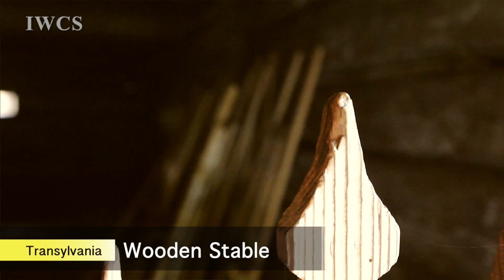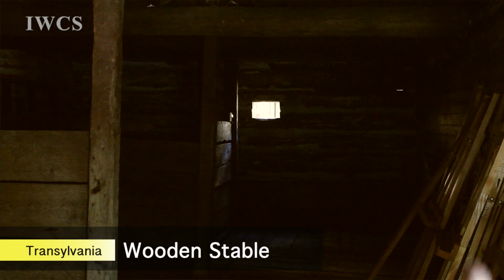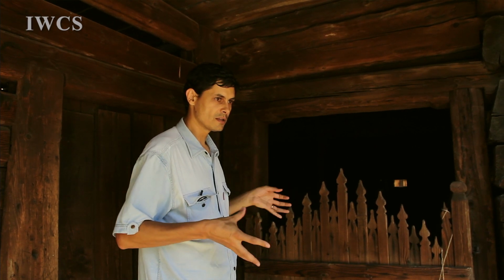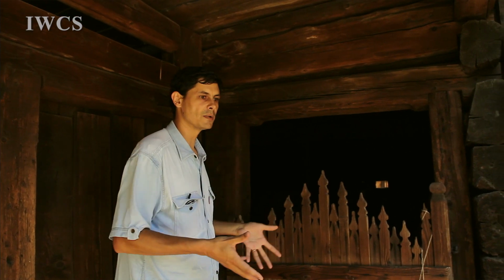The stables are very low because when the space is low, it tends to heat up quicker. Okay, so this wouldn't be heated by anything. You wouldn't have a stove in here. So during winter times this would be heated by the heat of the animals themselves.